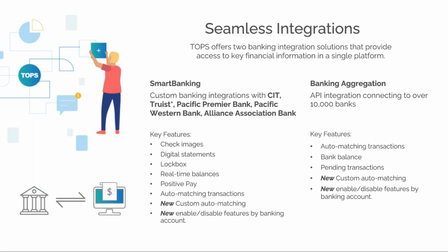Smart banking and banking aggregator launched in Q4 last year, a little late or before the holidays. And so it's still a little new to most of us and deserves some attention because we want to make sure you know it's available. I can share with you that the automation it brings, like auto reconciling, lockbox reporting, even balance inquiries and more, are a huge time saver to property managers and accountants, as it streams directly into your TOPS account.